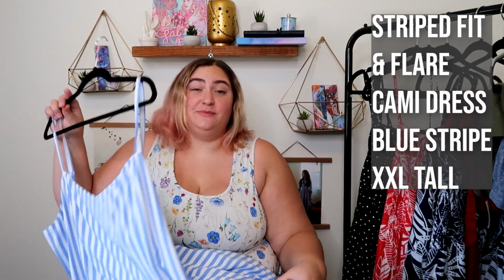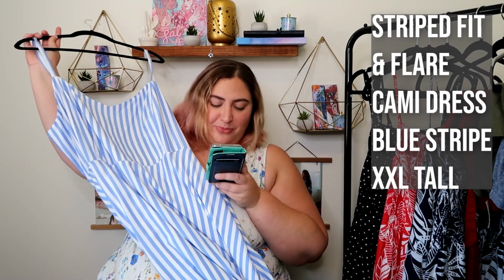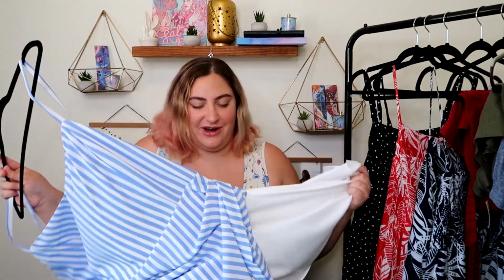First up here we have this striped fit and flare cami dress in blue stripe and an XXL tall, and I got it for $20. Now the only thing with this is that the outside is a nice fabric, but it does have a layer, and the layer, as we know with me with the layers, is probably polyester, and that therefore ruins the dress. I hate it when they do that. Lining 100% polyester, so unfortunately this one was a massive fail.